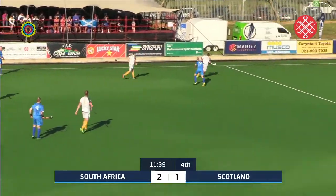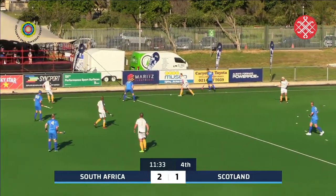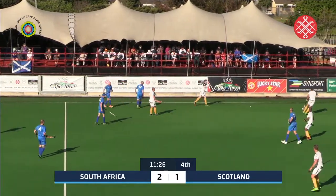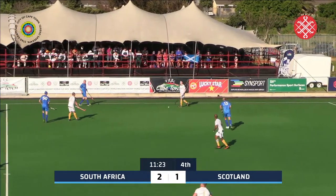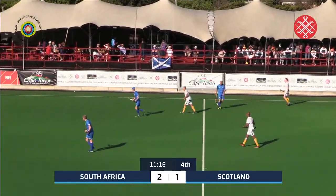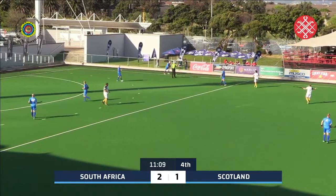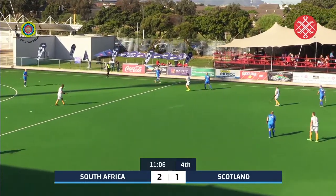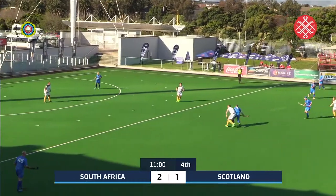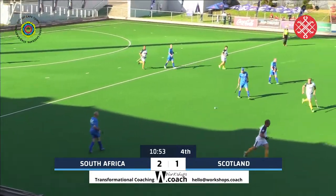Big ball though from Scotland, trying to bypass their midfield. Falls for Tate, who cleans things up nicely and wins the free hit. Tate gets it going quickly, continuing down the right-hand side. South Africa, they're favoring it quite a bit. Big ball for Hewitt. The free hit goes the way of Scotland. Nice little tussle in midfield, a 50-50 ball between Edie and McNally. It goes against Edie though.